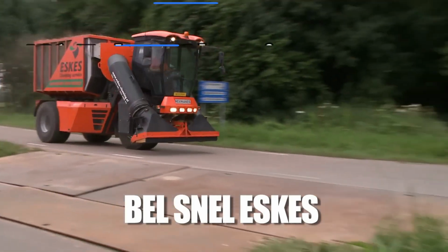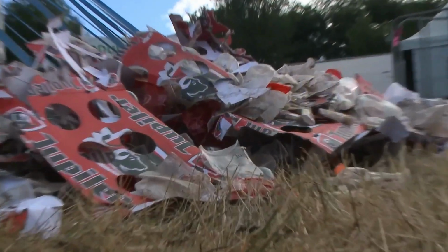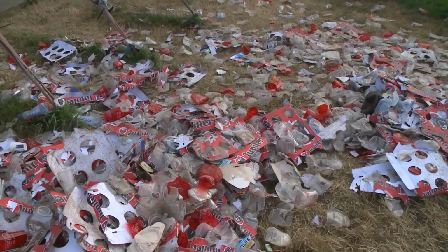At number 13, we have the X-Cleaning. 80,000 people at a rock festival can generate as much waste as a city the same size will produce in a year.